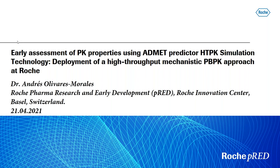As Eric mentioned, what we would like to share with you today is the use of this technology in our pipeline and how we are actually implementing it as part of our workflows in the early discovery space. So I will cover that and also a bit of introduction on why we're motivated to include this in our day-to-day work.